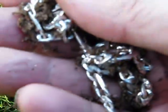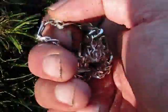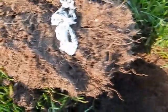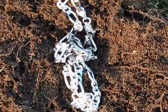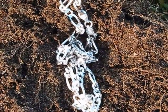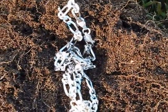See if I can get... Yes! Woohoo! Yeah, that's heavy. That's heavy. Right there. That's heavy. Yeah. 925 silver. Woohoo! Yes! All right, on to the next one.